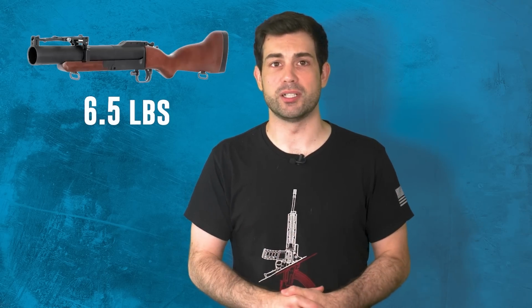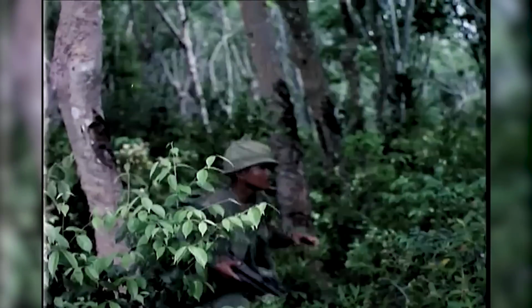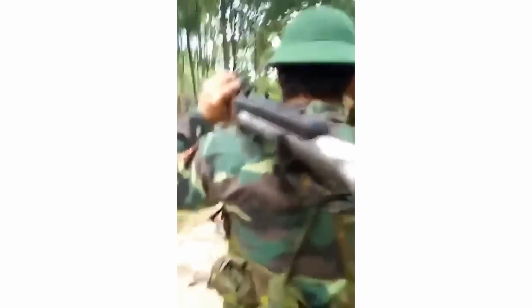The M79 weighed just over 6.5 pounds when loaded, half the weight of the bazooka, and some soldiers would chop it apart to make it even lighter and easier to carry while on patrol in the dense jungle environment. American troops had an overall favorable opinion of the M79, and it's still in use with many countries to this day.